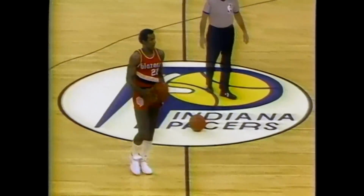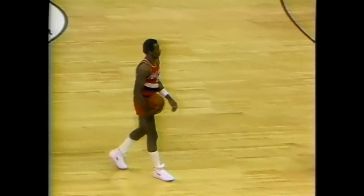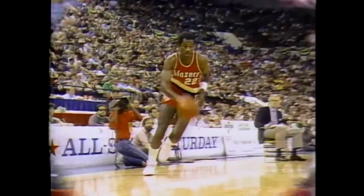14-9. As Clyde the Glide Drexler, former member of the Phi Slamma Jamma at the University of Houston, that fraternity, now with the Portland Trail Blazers. Here comes Clyde the Glide. Clyde, a one-handed reverse at 6'7". He's the ideal height to impress the judges in the slam dunk, and I want to tell you, Rod, you know I'm one of them. I gave him an 8 on that. As you look again, and you'll see why he got an 8. Reverse slam with a right hand. Another player that has tremendous spring and not that tall.